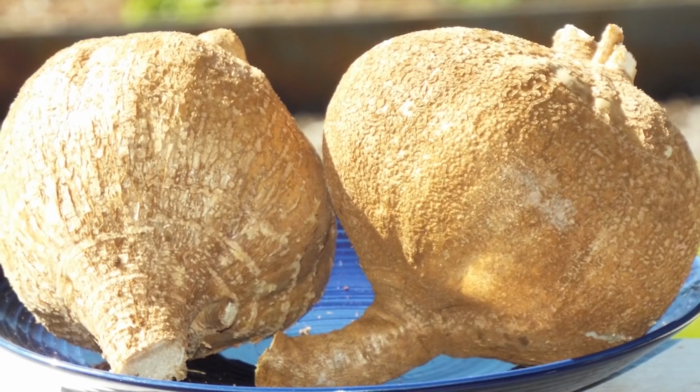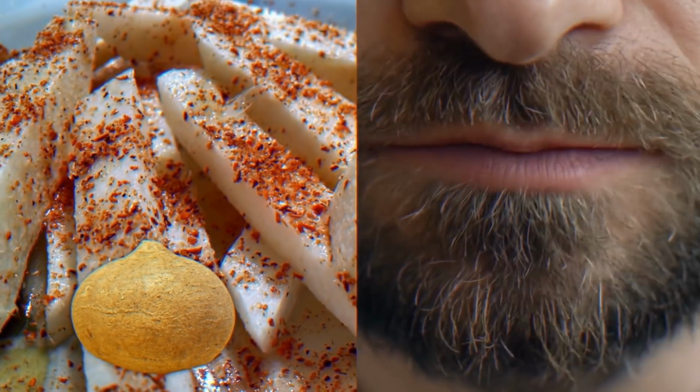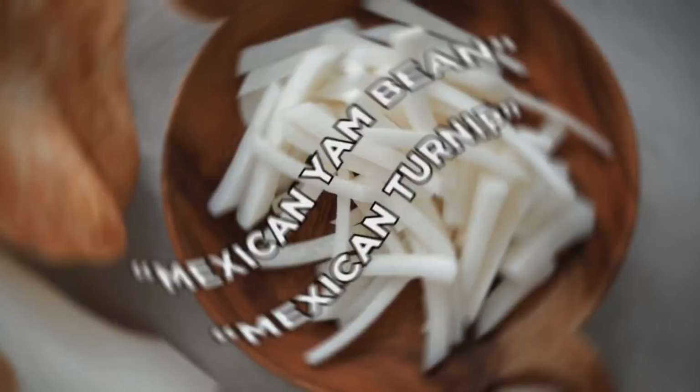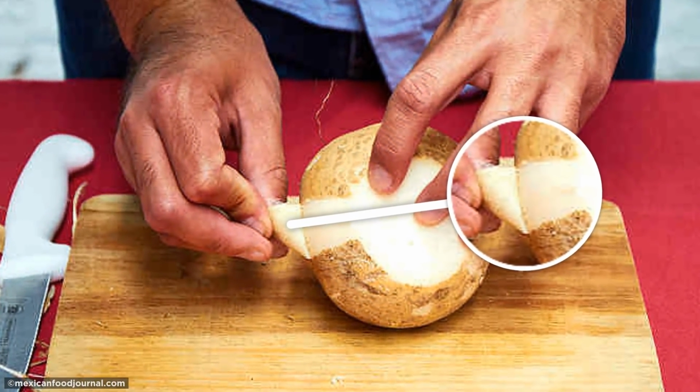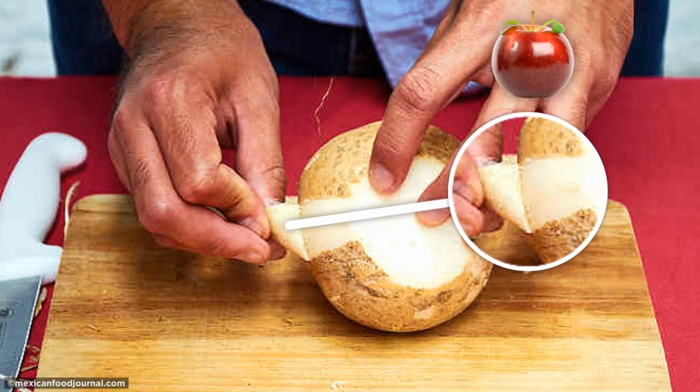Jicama. This is a root vegetable that's not quite as common as the potato, but can be just as delicious. Also known as Mexican yam bean or Mexican turnip, jicama has an inedible skin that contains a sweet, crunchy, pale flesh that tastes somewhere between an apple and a potato.